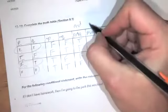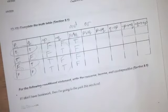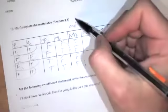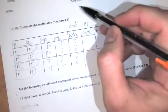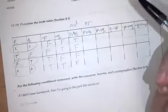Okay, let's do the or. Looks like an A for and. That's right. Yep, that's how I remember it too, Jake. It looks like an A for and. The other one doesn't really look like an O for or, but you just remember it's the other one, right? So yeah. We also sometimes call this one a conjunction and this one a disjunction. Remember those words as well.